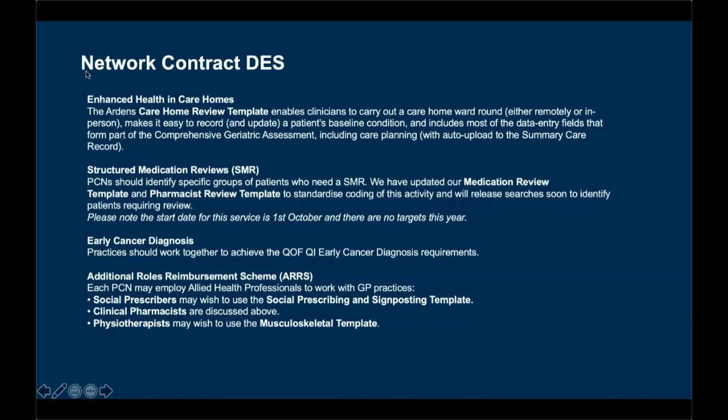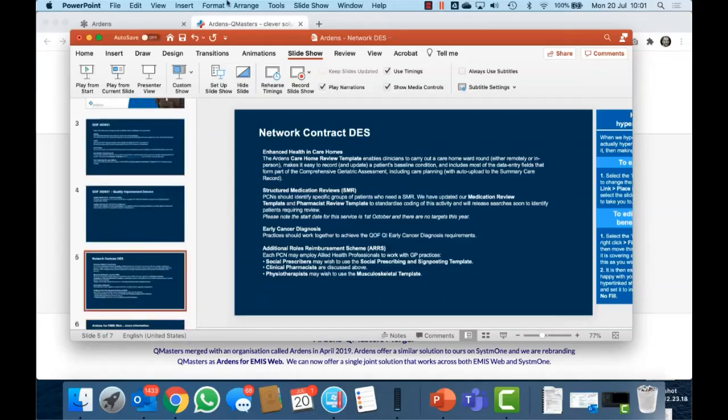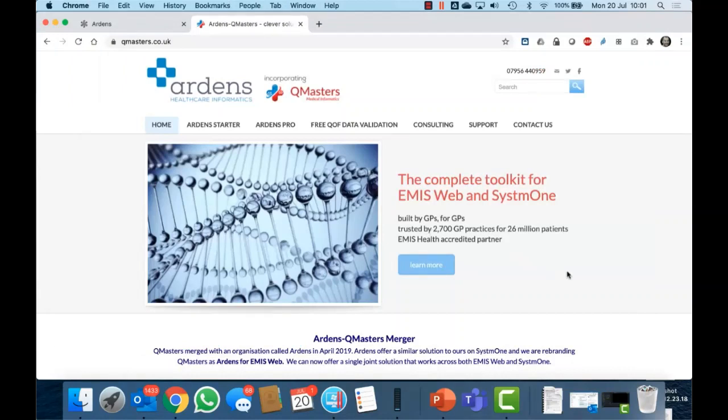Now, what I'm going to do now is jump into EMIS Web and just run through how Ardens can help you achieve this. But before I begin, it's worth, I guess, understanding what Ardens is and how it works. So Ardens is a clinical decision support and workflow optimization solution running at about 2,700 GP practices in both EMIS and System 1, covering about 26 million patients.